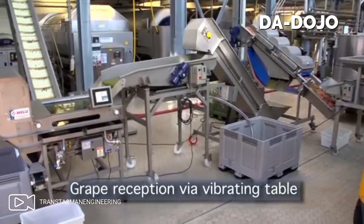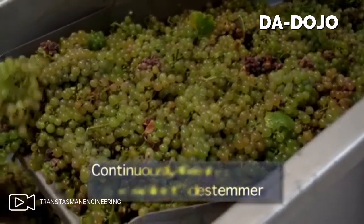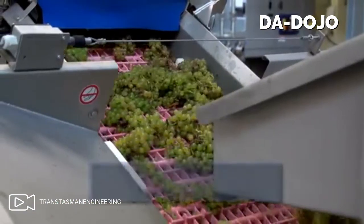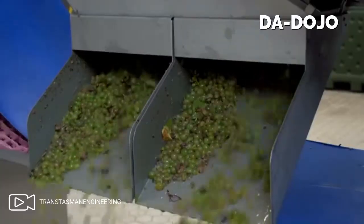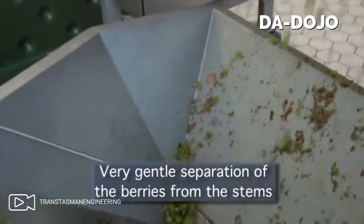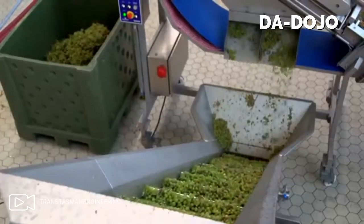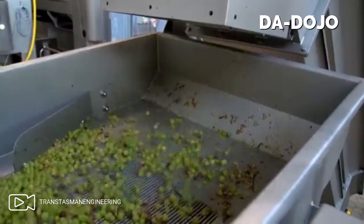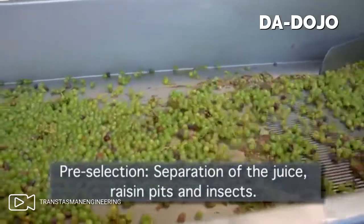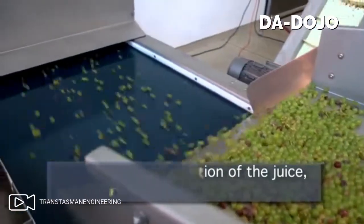This is a great reception via a vibrating table. Continuously feeding of the EuroSelect destemmer. Very gentle separation of the grape from the stem. Pre-selection is the separation of the juice, raisin pits, and insects.